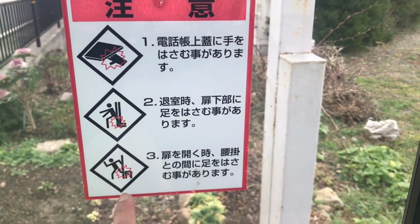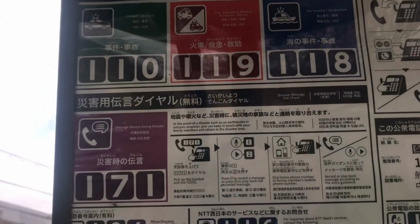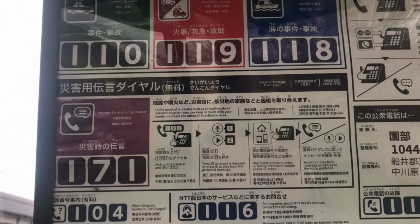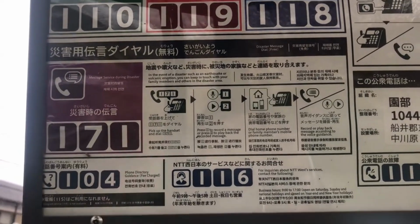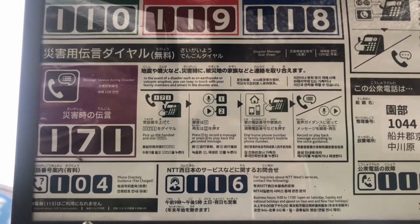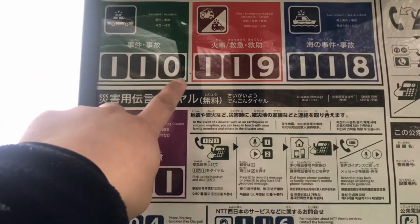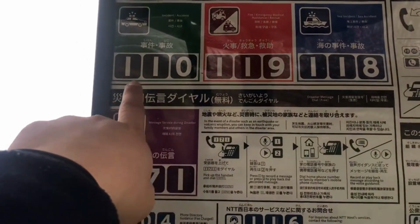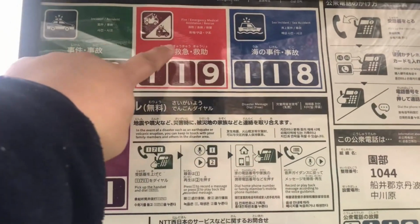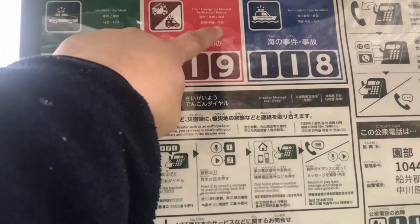Additional services. Some public telephones in Japan offer additional services such as internet access, faxing, or printing. However, these services are less common than they used to be, as more people now use smartphones and other mobile devices for these functions. Culture. In Japan, it is considered impolite to talk loudly on a public telephone or to use foul language.